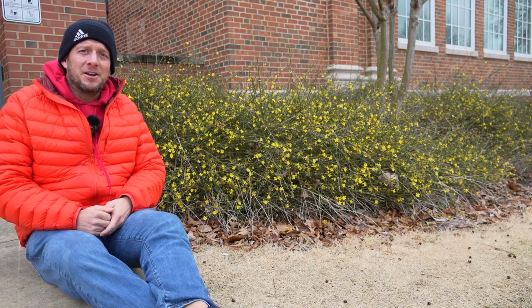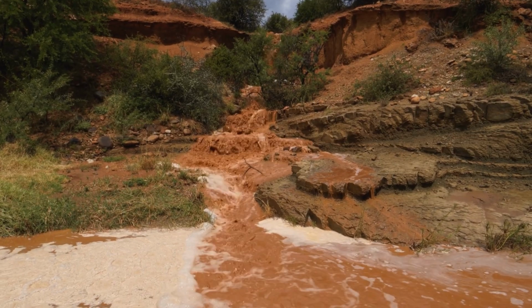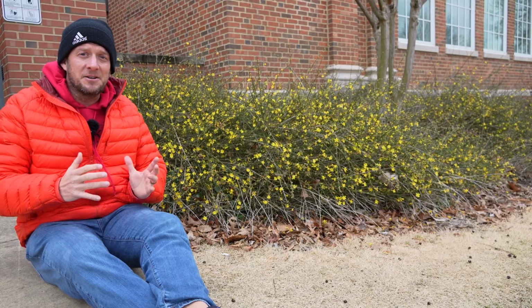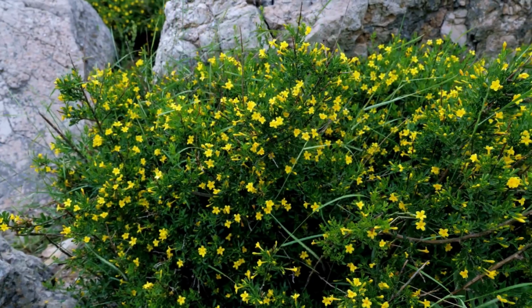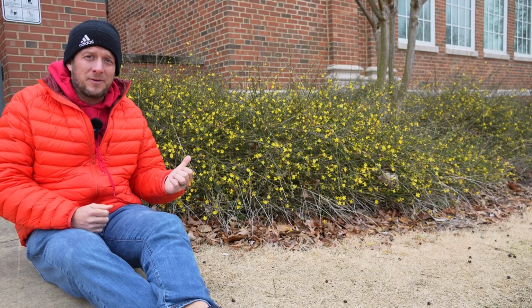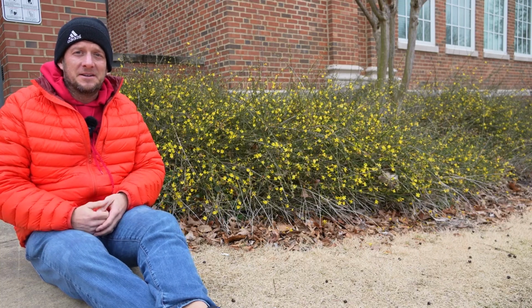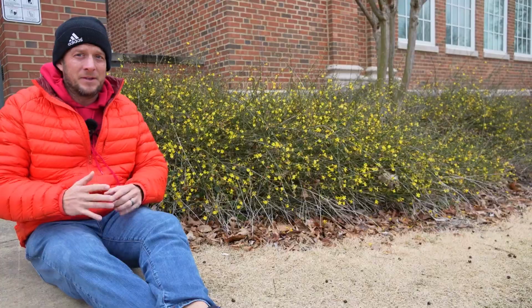If you have an area in your landscape where you're dealing with a lot of erosion issues, this is a plant to consider. It's excellent at erosion control. It's also drought tolerant and is also disease and pest resistant. It's one of the few plants that I think you can stick in the ground, water it for the first year to get established, and then leave it alone. It's going to be just fine.